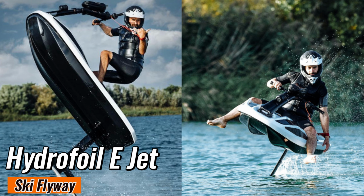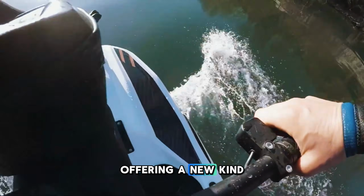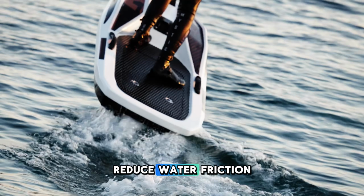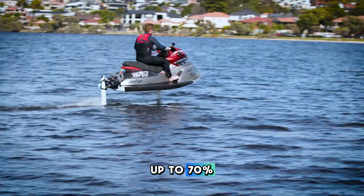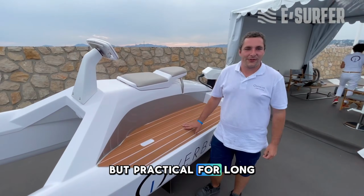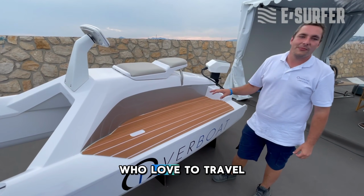Hydrofoil E-Jet Ski Flyway. The Hydrofoil E-Jet Ski Flyway is an innovation by David Vukovic, offering a new kind of water adventure. Unlike traditional jet skis, it uses a propeller drive to significantly reduce water friction, lowering energy consumption by up to 70%. Its integrated Bluetooth speaker and easy-to-read display make it not just fun, but practical for long rides. With its ability to be easily disassembled, this jet ski is perfect for thrill seekers who love to travel.